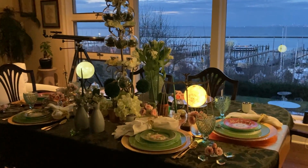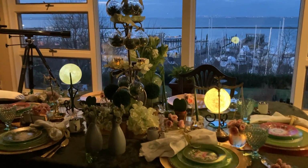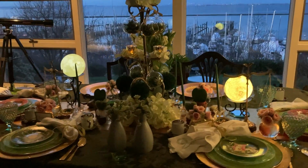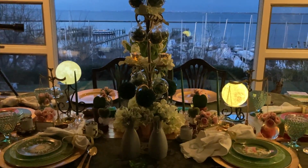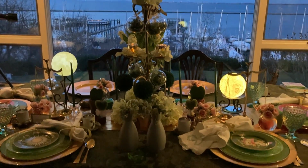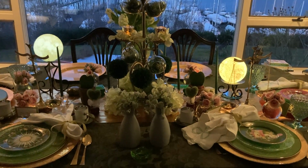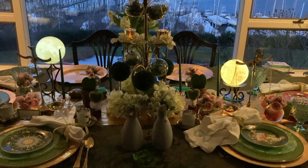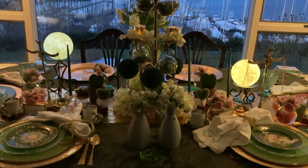You know, I often say that good garden design tells a story, and likewise, I think that every good tablescape design tells a story. It's more than just being pretty. I think being inspired by holidays or by the season really provides welcoming table decor for your guests and for your family. And here, being spring, it's green.